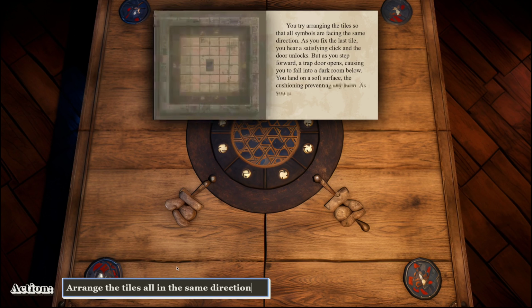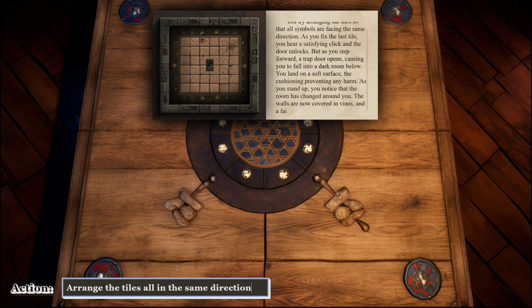You try arranging the tiles so that all symbols are facing the same direction. As you fix the last tile, you hear a satisfying click and the door unlocks. But as you step forward, a trapdoor opens, causing you to fall into a dark room below. You land on a soft surface, the cushioning preventing any harm. As you stand up, you notice that the room has changed around you. The walls are now covered in vines, and a faint humming sound echoes through the room. You realize that you have entered a new challenge, and the stakes are getting higher.